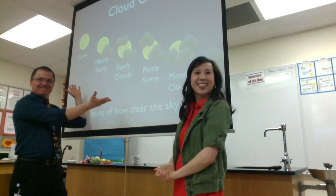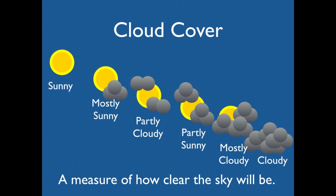Oh, and I bet that you're wondering if it's going to be sunny or not, or if it's going to be cloudy, so we can explain that too. I'm going to tell you about cloud cover. Cloud cover is a measure of how clear the sky will be. Now on the news, I bet you've heard about partly sunny and partly cloudy. But which one means more sun? It's actually the opposite of what you might think. When we say partly cloudy, we mean that there's more sun and just a few clouds. And when we say partly sunny, we mean there's more clouds and just a little bit of sun.